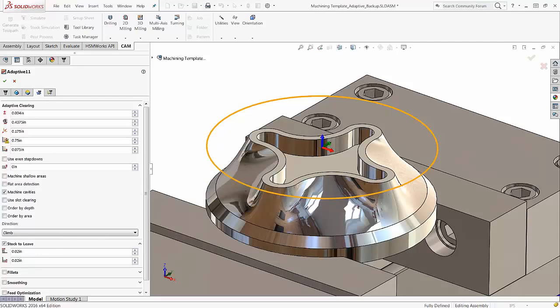And I have a face mill, so I don't want to go too much past 1/10 of an inch, or else I'm going to be at the top or the bottom of the screw holes, and I'm going to pull my inserts out. So let's say we do 50 thousandths step down. Okay, we're going to talk more about these other settings, but I'm going to leave it at that. I'm going to say OK.